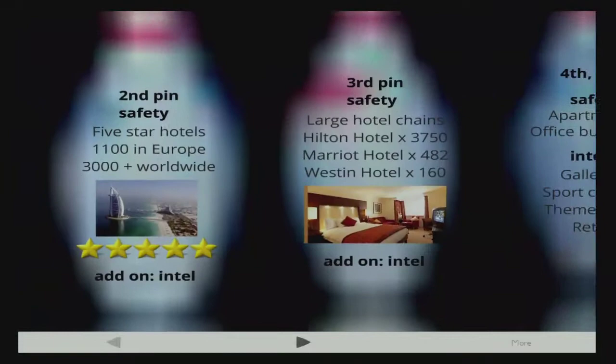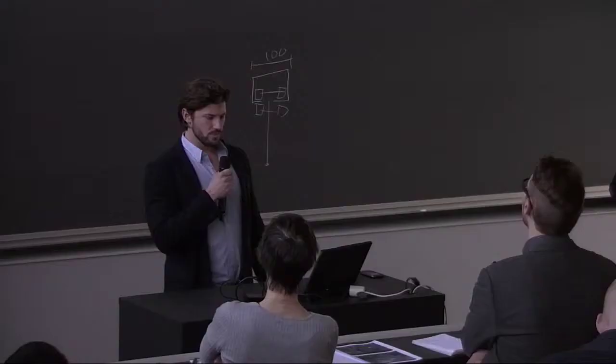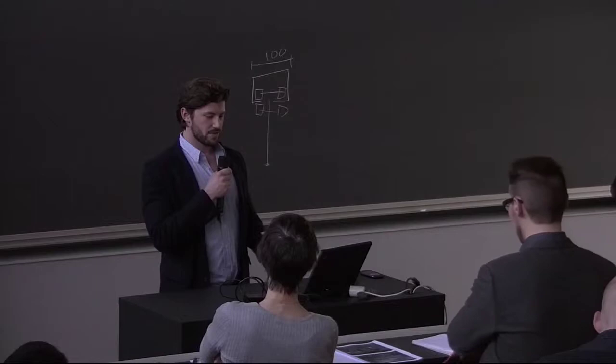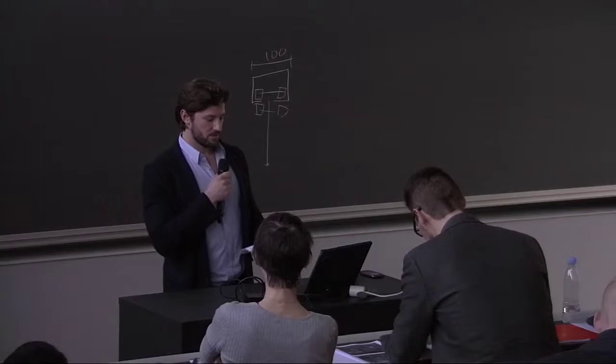After that, we want to aim for hotels, high-class five-star hotels with large budgets. And furthermore, you can also use the Intel on the hotels. And then large hotel chains, which is a very big market. After that, we can also focus on apartments and office buildings. And then if we look at the Intel part and not the security part, we can also use this product in galleries, sports centers, theme parks, and retail business.